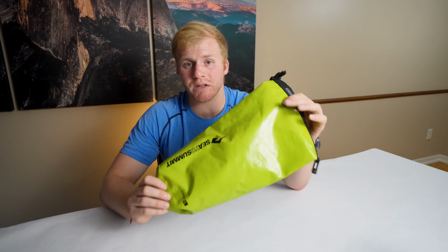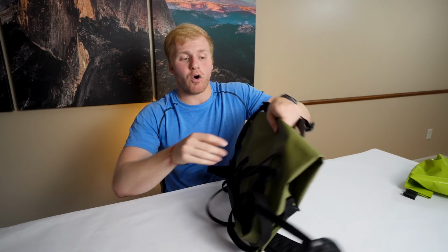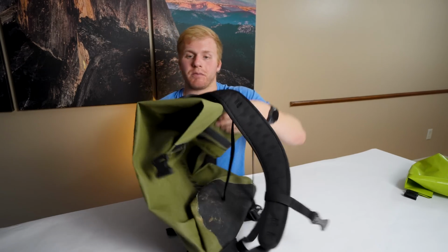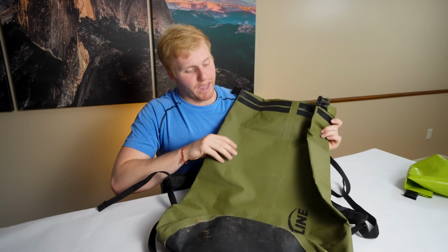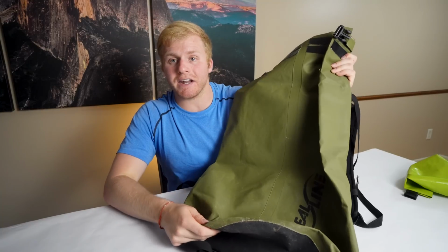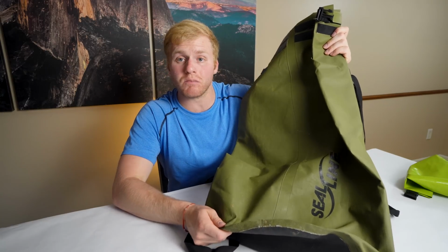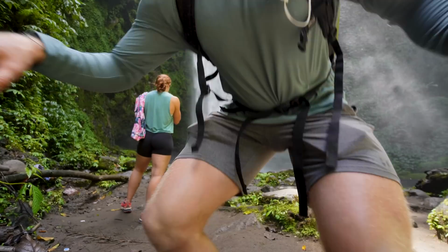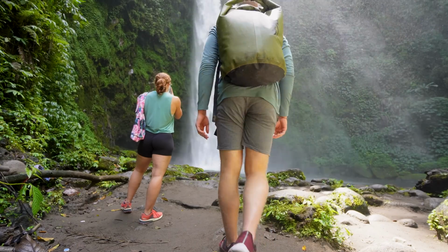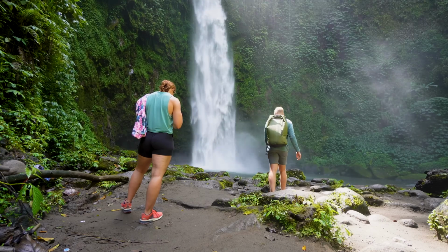But if you're somebody that's not really interested in adding another bag to your arsenal, you can do something like this, which I've also traveled with before. This is a bigger option of a dry bag, but it can kind of double as a dry bag as well as a day pack, so you can fit even more in here. I really like this for traveling in warm, more rainy climates, being that you can carry extra clothes, shoes, camera gear, and it all fits in this bag.